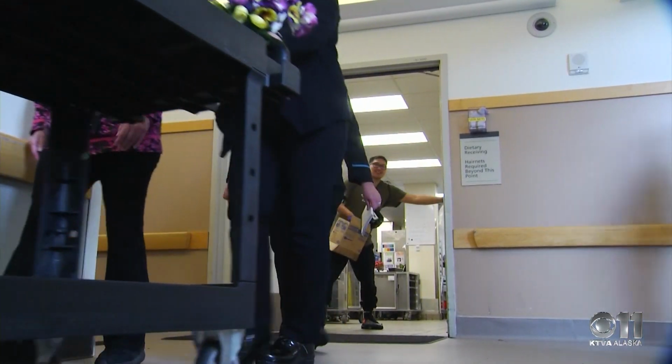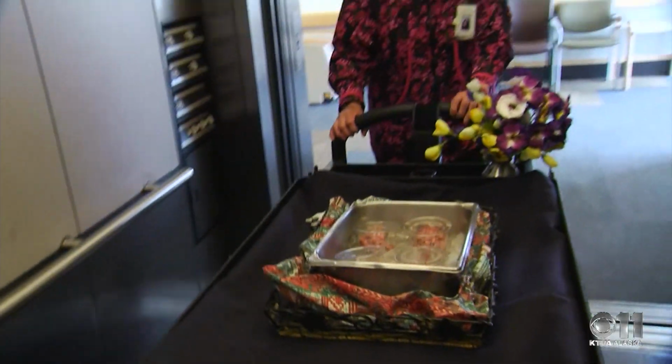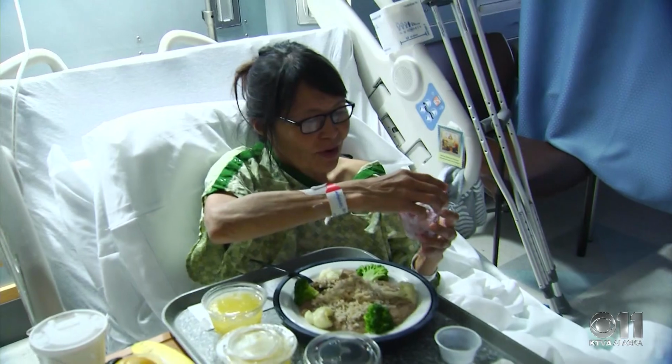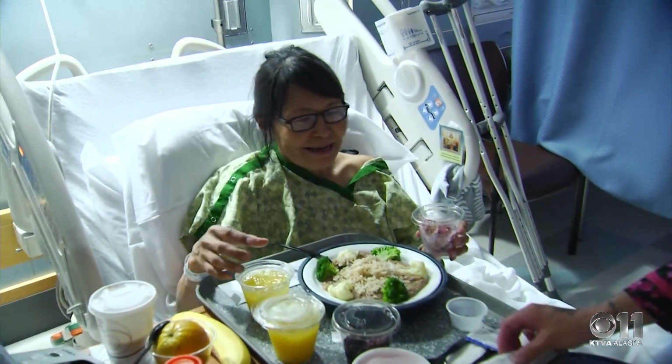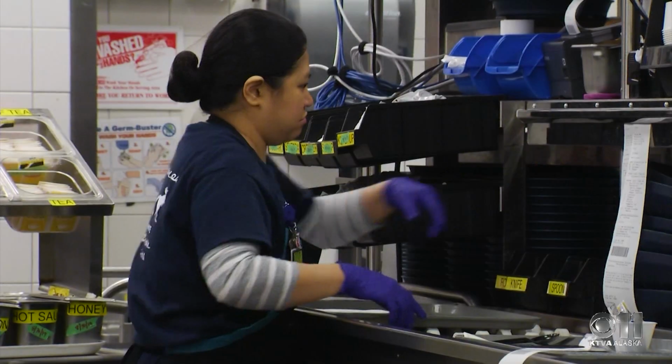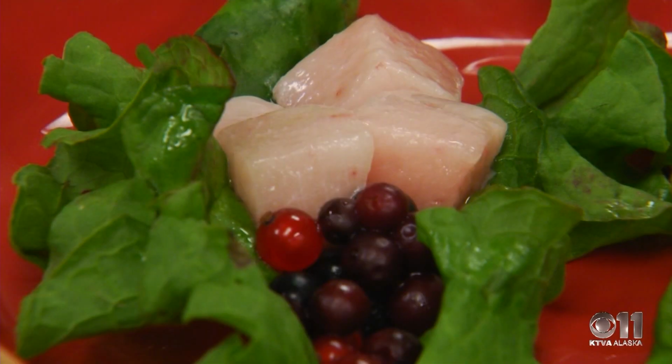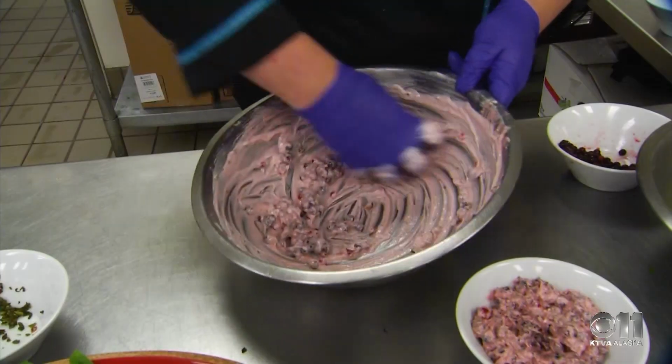And akutaq is one of those treats patients appreciate to top off a traditional native meal. Thank you. Oh, you've got the reindeer rice and gravy too. Yes. About 60% of the meals cooked in the hospital kitchen are made with traditional ingredients that bring not just the taste of home, but health and healing.